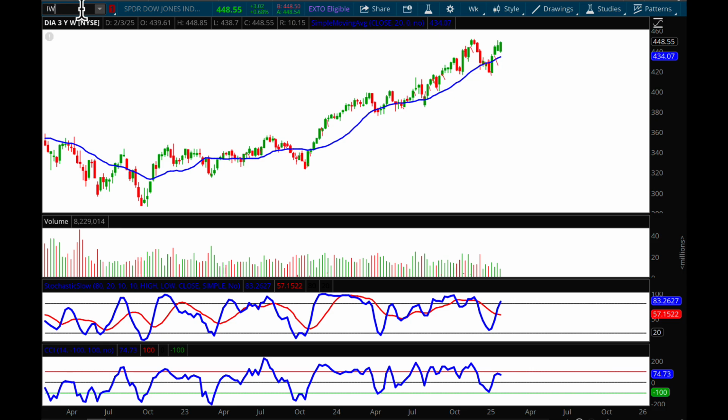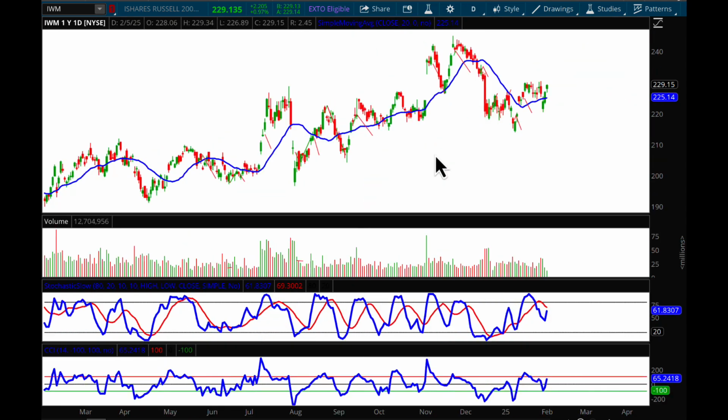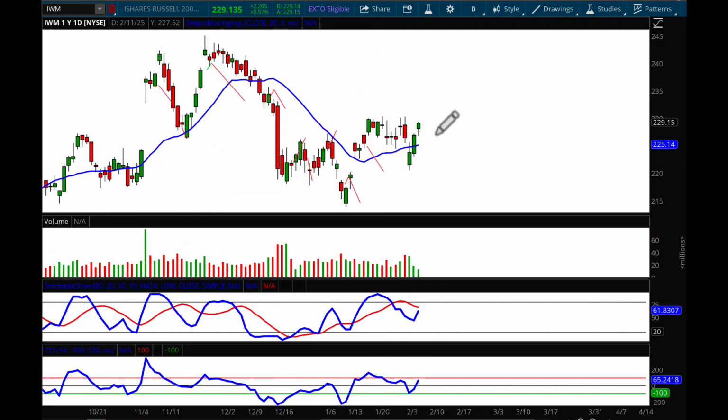If I look at IWM, you're going to see here's the weekly chart. We're having a hard time with that 20-week moving average. And again, down below, you can see that the CCI is pivoting lower. Going to the daily chart, you see here we have very close to a hanging man, which is bearish. Again, at a resistance point right there on lower volume.